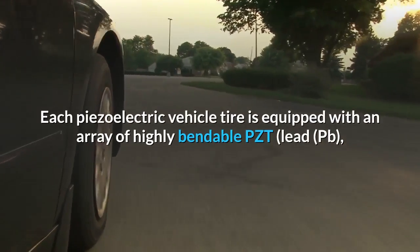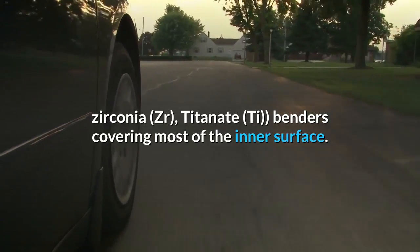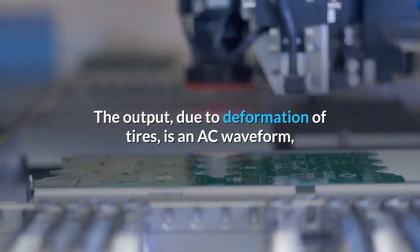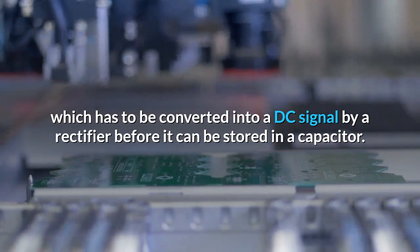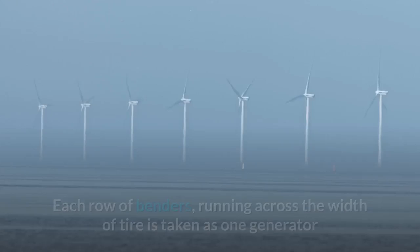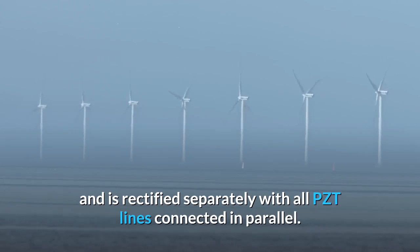Each piezoelectric vehicle tire is equipped with an array of highly bendable PZT (lead, Pb; zirconium, Zr; titanate, Ti) benders covering most of the inner surface. The output, due to deformation of tires, is an AC waveform, which has to be converted into a DC signal by a rectifier before it can be stored in a capacitor. Each row of benders, running across the width of the tire, is taken as one generator and is rectified separately with all PZT lines connected in parallel.